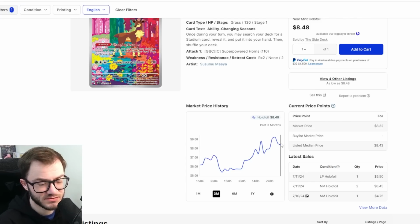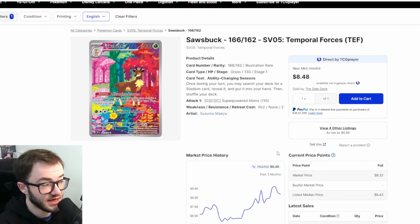We want to see that, especially in a set where people are still cracking packs. It's really easy to get hold of. And these cards are actually going up in value, which is very, very nice to see. And yeah, the colors on this one, really insane.